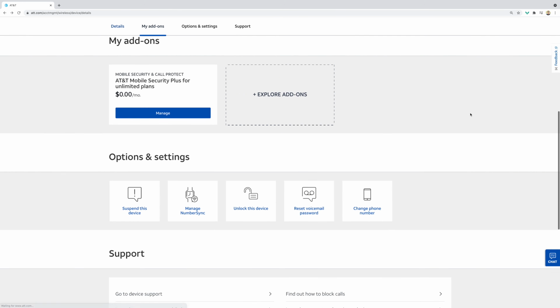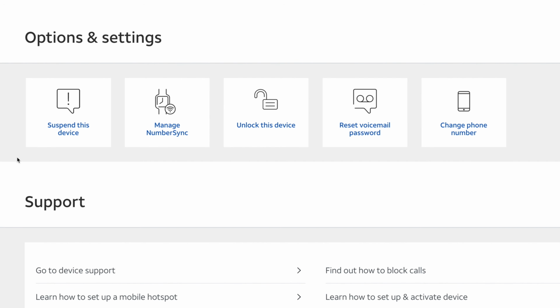Back on your plan details page, you can also scroll down to manage options and settings. You can suspend this device, manage number sync if you're using the same phone number on a wearable device, request to have your device unlocked if you are financing it, reset your voicemail password, or change your phone number.